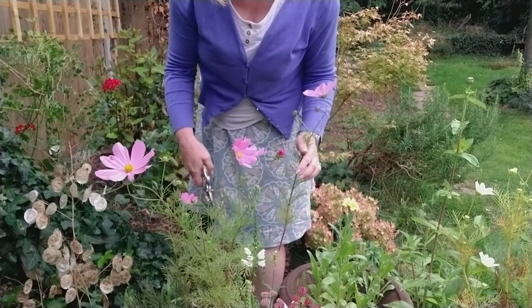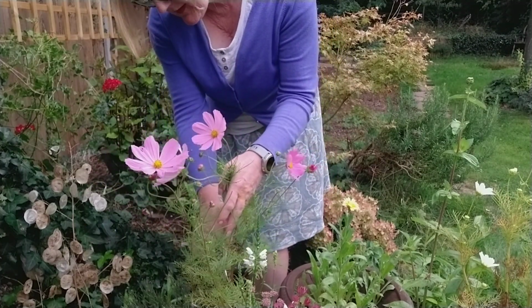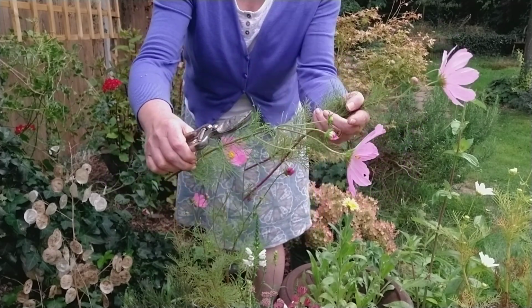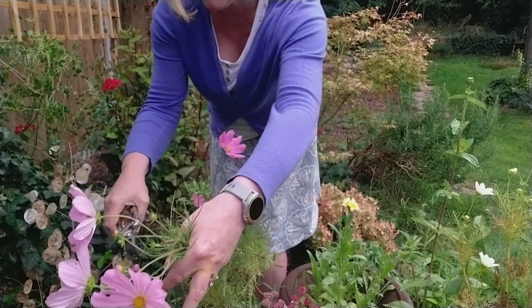So I'm cutting the stems long, and as I said, the same thing with the dahlias. I found that although I am sacrificing some of the buds by cutting the long stems, I can deadhead these in the vase, so I do get a bit more life out of my stem.